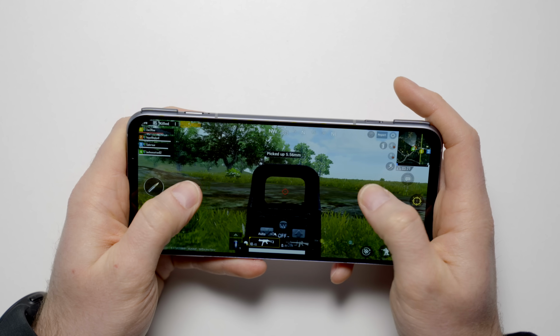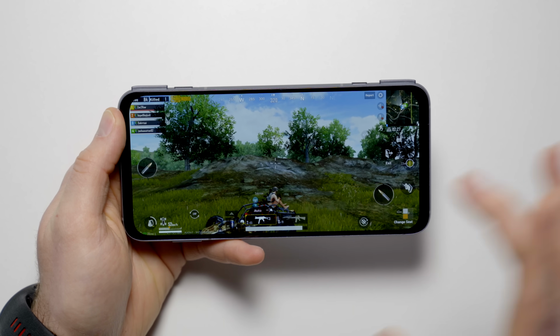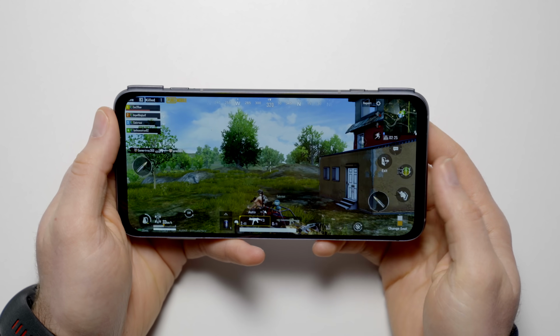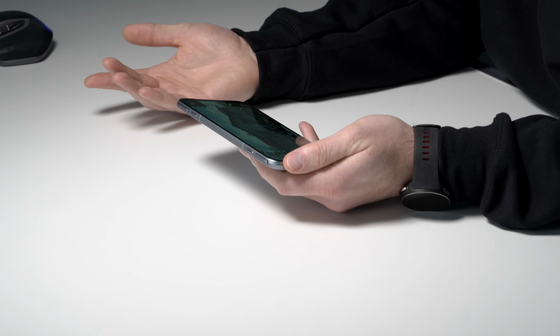Boom! You guys see what I'm saying now? It just makes more sense in your brain. And the experience, because of it, becomes a totally better thing. There's so many touchscreen controls and your thumbs can only do so much. And obviously we learned a lot with controllers over the years that shoulder buttons and triggers are super useful.